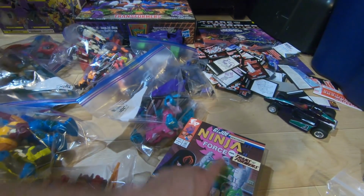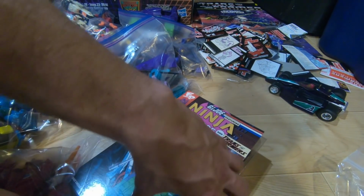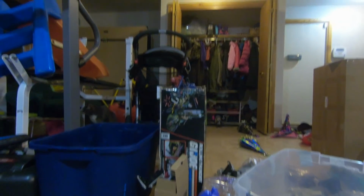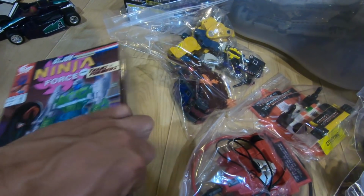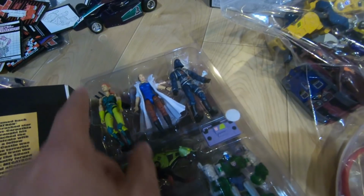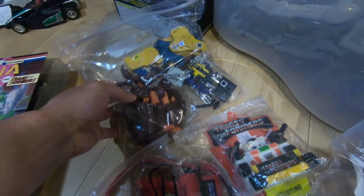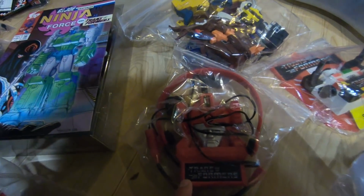Sky War. So a combination of G.I. Joe and then Transformers. Some type of convention exclusive, probably. Oh gosh. Camera, I'm gonna kill you, camera. Alright, yeah. Translucent, I like it. Oh, whoa, nice. Look at that. Insect guys. People are like, why don't you know the names of all of them?